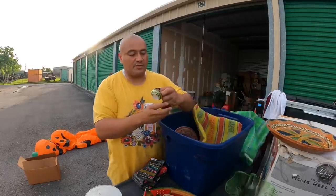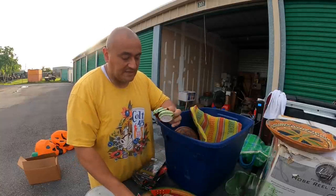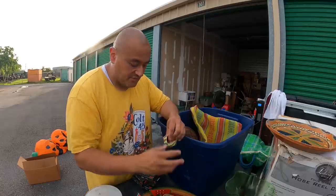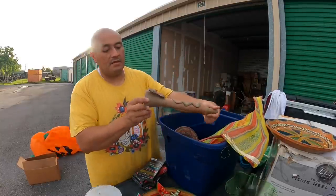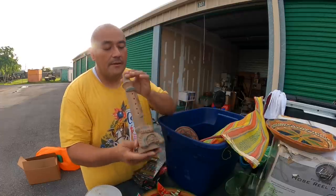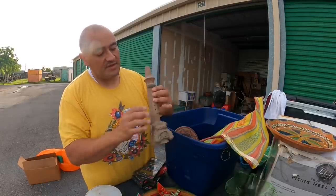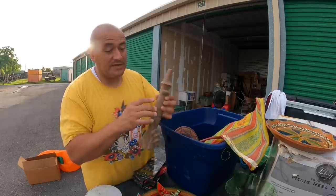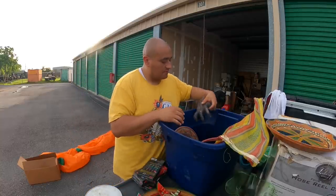These little guys. Well, I don't know what they're for. What are these for? They're like little baskets. Made in the Philippines. Bunch of those. Looks like a flute made out of some kind of pottery or clay. Doesn't work. Let me see. Oh, it does work. Okay, so that's kind of cool. Creepy hand.